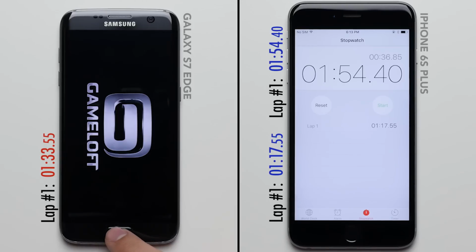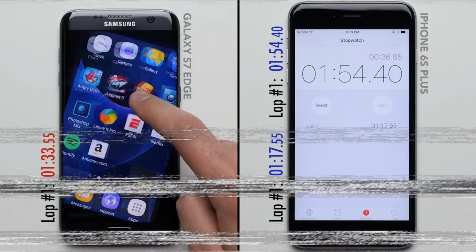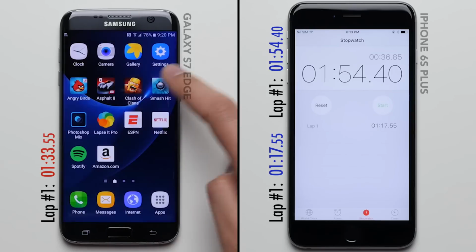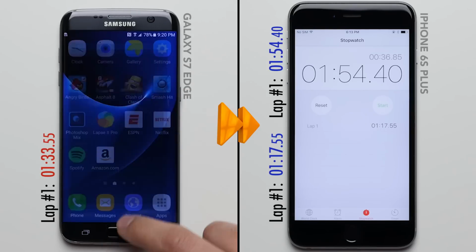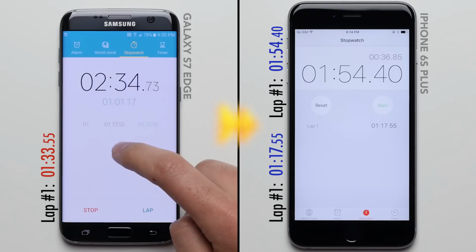So with the iPhone finishing up the test with a total time of 1 minute and 54 seconds, we'll go ahead and fast forward the Galaxy S7 Edge to the finish line, where after having to reload 3 of the 4 games along with 2 other apps, it clocked a total time of 2 minutes and 35 seconds. Okay, so what the hell happened?